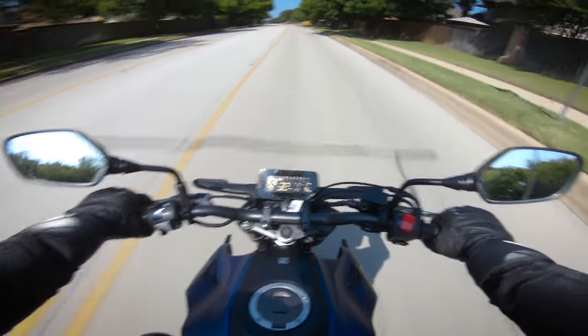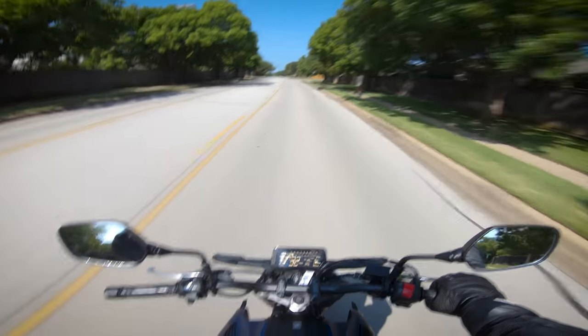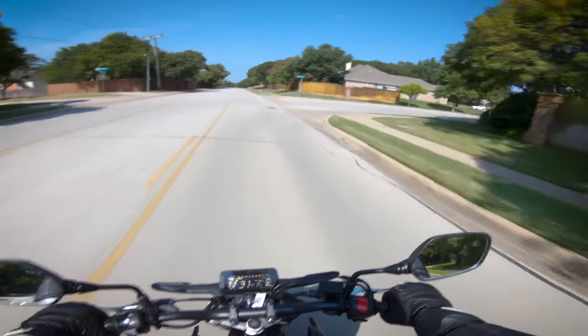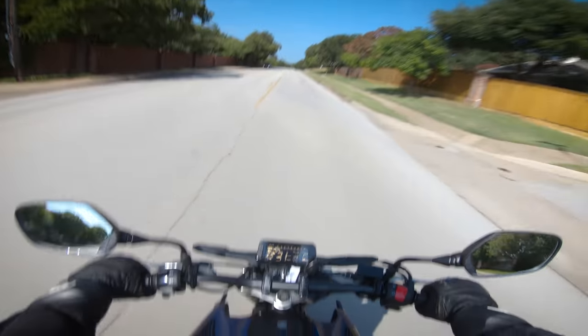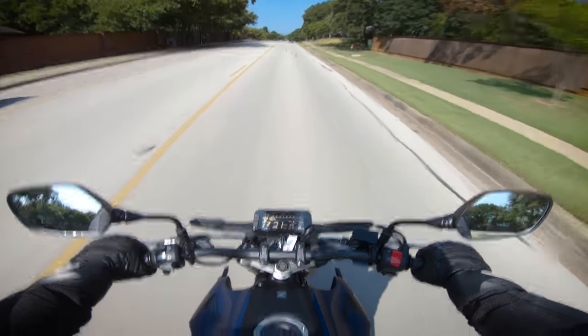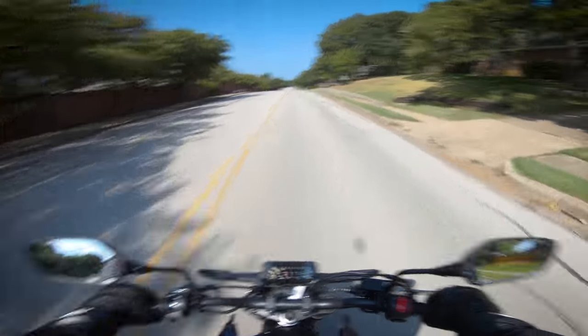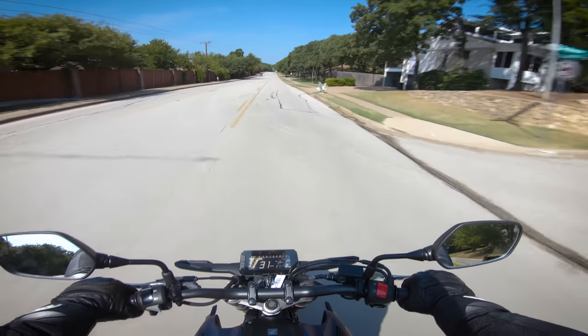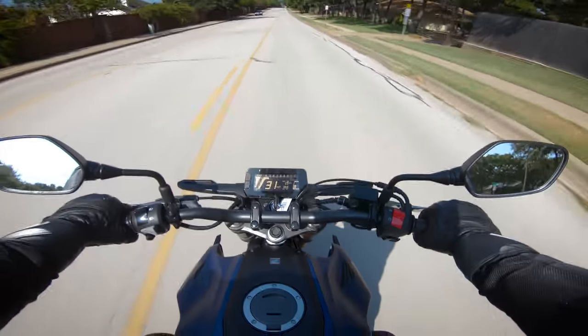So first and foremost, is it comfortable? Yes, it's comfortable as sin. It is more comfortable than any other 300 I think I've ridden in recent history, and that's because it has a more standard upright riding position, which you guys will have known from years of me owning standard super naked motorcycles. It is my preferred riding position. I think that this is a much more longevitous position.